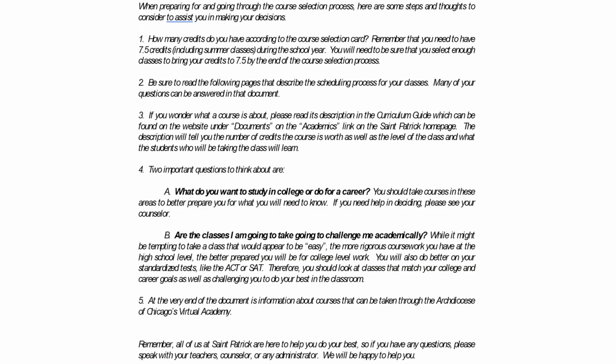So as it says in that first paragraph on the page, when you're going through the scheduling process, here are some steps and thoughts to help you in doing that. The first one is the realization and that memory that you need to have 7.5 credits as a junior. Most of you on your pre-selection card will have 5.5 already determined for you in your required courses. Some of you will have 6.5 because of a world language option that you'll have available too, which we'll talk about momentarily. But overall, by the end of the course selection process, you need to reach 7.5 credits.